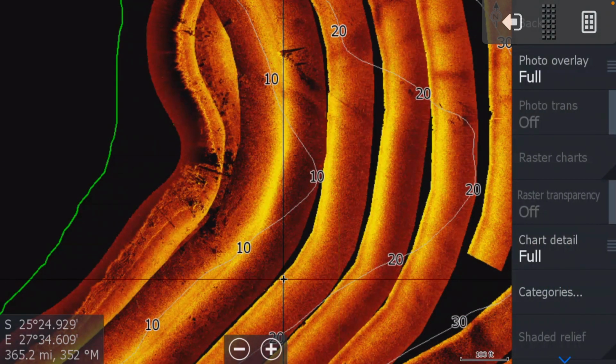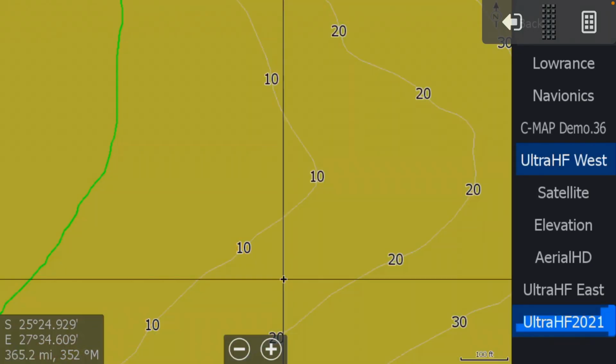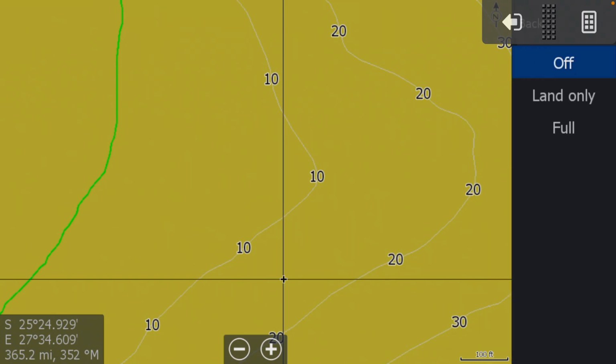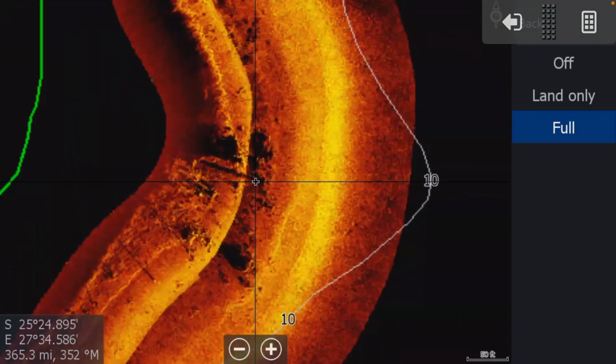However, if you just want to see the latest update, you're going to go Ultra HF 2021 and just select that. Again, you've got to go back, you've got to go to your chart options, you've got to go to your photo overlay, make it full. And that is all the latest data.